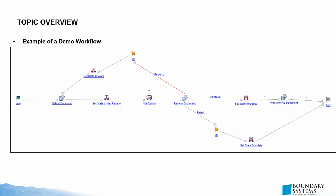So the next person who needs to review this document receives a task to review the document through an email, and then based on their review, they can decide to send this document back to the initiator for rework. They can add comments in there and send them back to the submitter or the initiator of this document, or they can decide to approve it. When they approve this document, it gets automatically released. Then we can also send a notification to the next person who will then need to print this document out and file it in the document cabinet. And that becomes the end of the process.